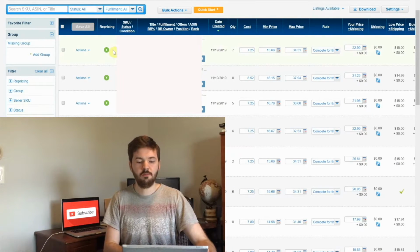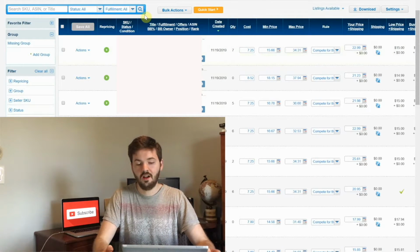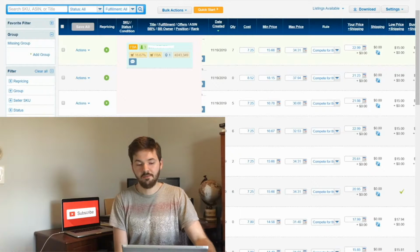So your first column is your repricing, and you can actually pause or stop the repricing. Your next column is your SKU status and condition. The next column is title, fulfillment, offers, ASIN, buy box percentage, buy box owner, position, and rank. And so what all that means is the first box here that's blank, that's the title of the item.